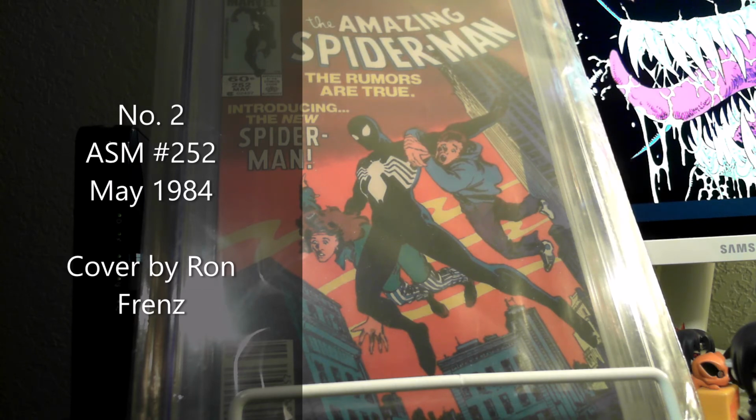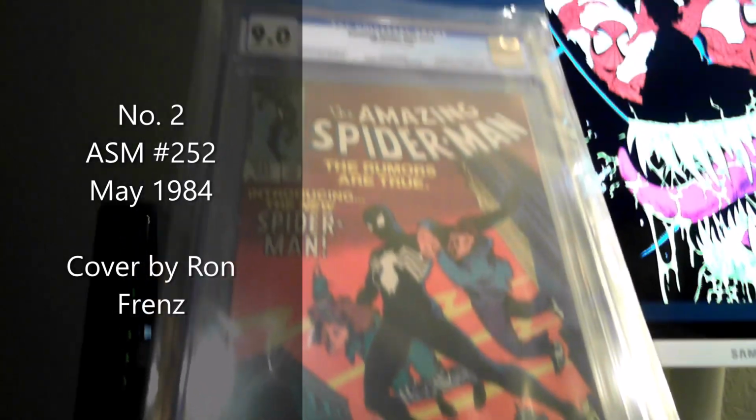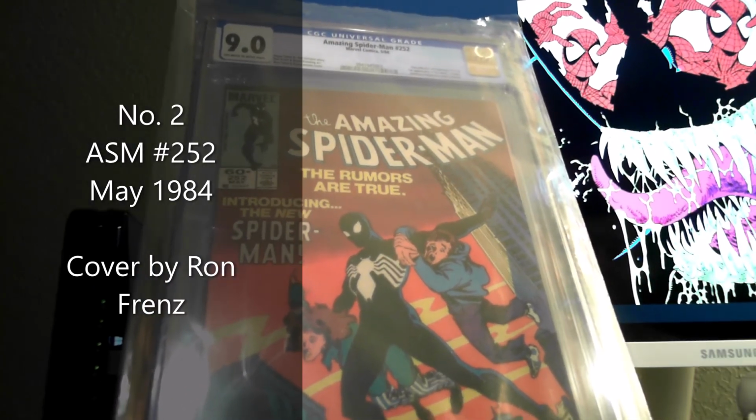And what I really like about this cover is the first appearance of the black suit, and just an iconic image. And I got a pretty nice copy there in the 9.0.